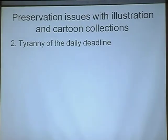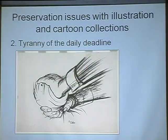So, a second fact about cartoons and illustrations that's useful to keep in mind is the tyranny of the daily deadline. The cartoonist had to produce a cartoon every day. In Herblock's case, he did this for over 70 years, resulting in over 14,000 cartoons. Cartoonists have gravitated to materials that support quick execution of their ideas.